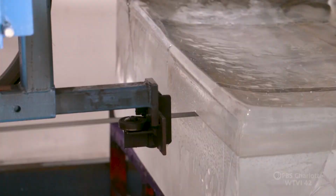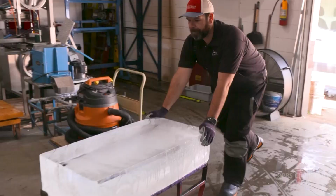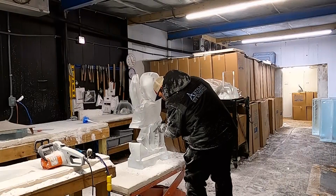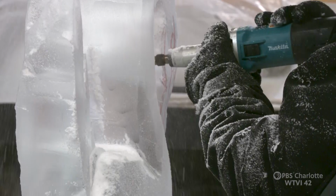When they're ready, we harvest them and run them through our bandsaw. We store them in our freezer until we're ready to use them. When it comes to creating an ice sculpture, it takes lots and lots of craftsmanship. Nathan has been honing this skill for many years now. Nathan is a master carver who is always willing to try something new.